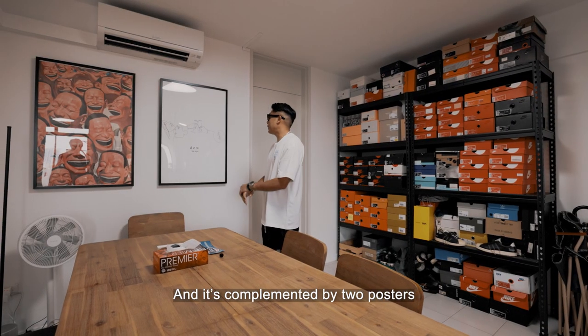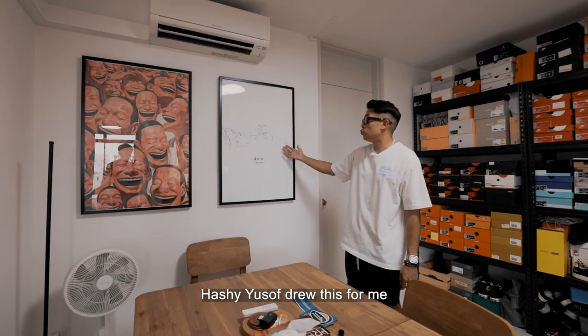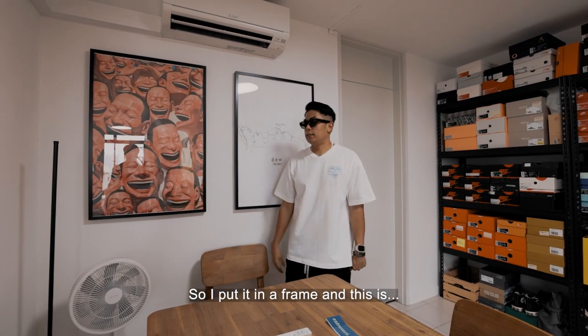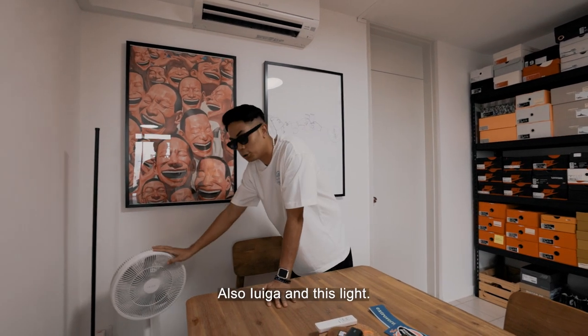And it's complemented by 2 posters, in which this is drawn by Hashi Yusof. Also one of my best friends, Hashi Yusof, drew this for me a very long time ago. I never used it. It's actually a towel, so I put it in a frame. And this is some fake one lah. I buy it from Lazada. And the fan, also Iuiga.